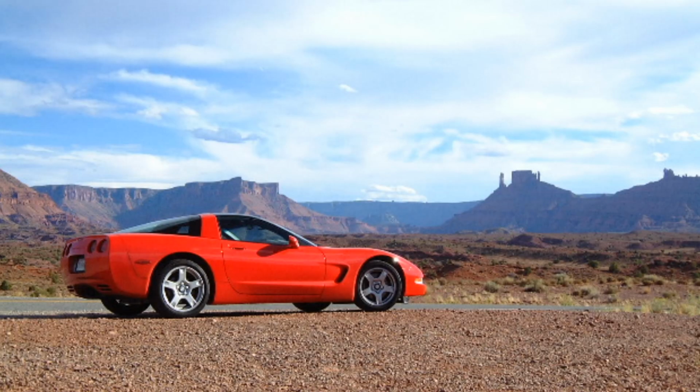This is the first Corvette that I've driven in 10 years. I had to sell my C5 Corvette when I got laid off due to the financial crisis in 2009. Wow.